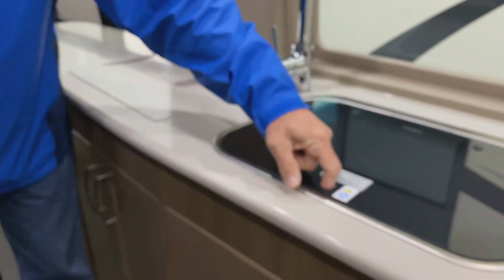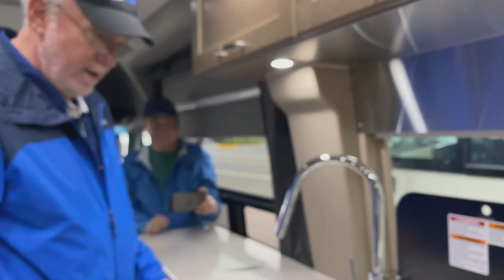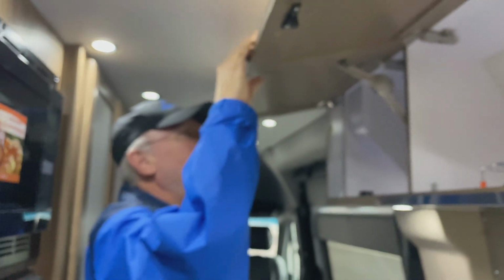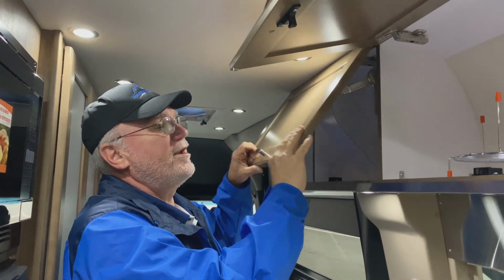You have a 2-burner stove here with a spark to light it. You just turn it on and hit the button and you're going to have 2 burners here to cook whatever you like. You can see Pleasure Way. These are solid Canadian maple wood doors built right at the factory. They bring in boards, just raw boards, and mill them, make the doors, finish them, all right at the factory.